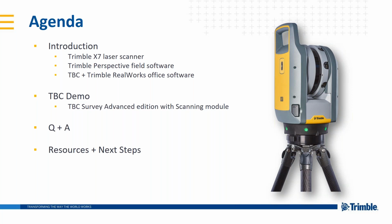Quick overview of what we'll be talking about today. An introduction to the X7 laser scanner, and then the Trimble Perspective field software that controls it in the field, as you may have guessed. And then to really complete the solution, again, we're not just selling boxes here, we're selling solutions: either diving into Trimble Business Center or Trimble RealWorks on the office software side. This is the TBC Power Hour, so we'll be talking about Trimble Business Center.